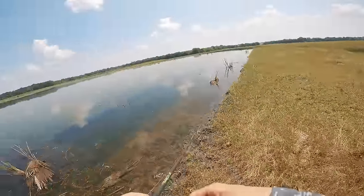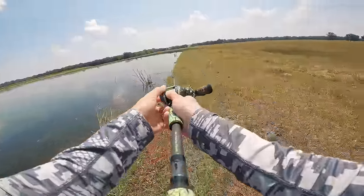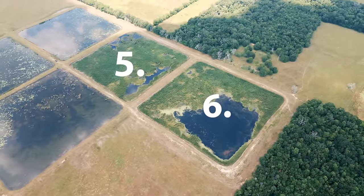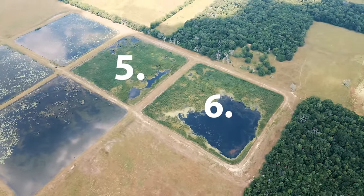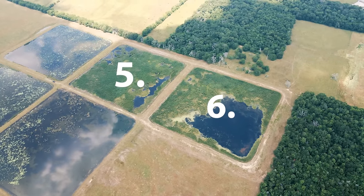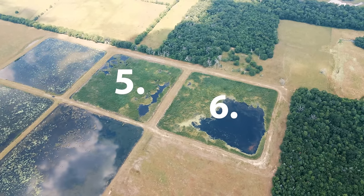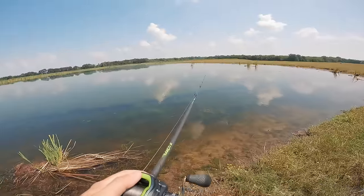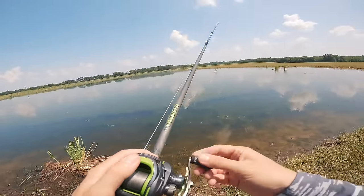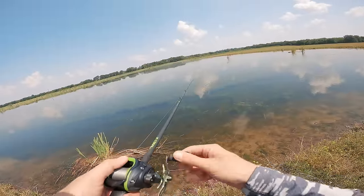But from what I can tell online, the other ponds might not even be fishable. I think ponds 1 through 3 were definitely the most fishable ponds. Matter of fact, I think I'm looking at ponds 5 and 6, and they're not even open. Like there's no open water. I'm not really feeling this pond. It's so much grass. So much grass.